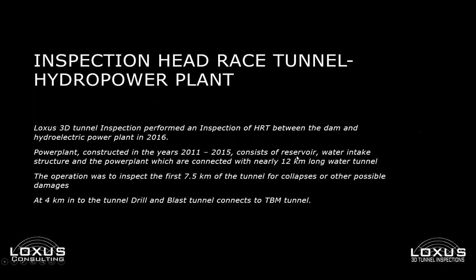The setup consists of the reservoir, the water intake structure, and the tunnel, approximately 20 kilometers in length from the intake. The task was to inspect the first 7.5 kilometers of the tunnel, as much as we could reach, for eventual collapse or other possible damages. The tunnel itself was a drill and blast tunnel for the first 4 kilometers, and then the rest was a TBM tunnel, so it has different sizes from different equipment, the production types of tunnels.